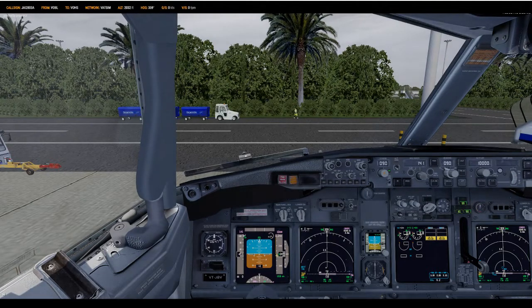So here we go. JetAirways 122 request push and start. I try departure 120 decimal 95 now. Bye-bye. 95. Bye. I don't know what kind of quality. 128.25.